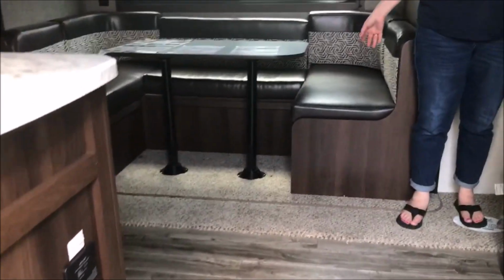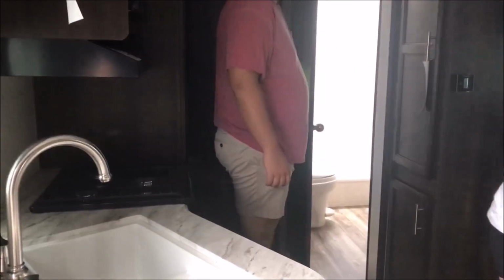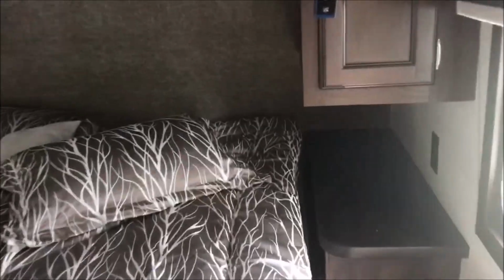Jesus, we went from having a 20-footer to this. This one's smaller than the other one. And the only difference is it doesn't have a couch. But it has the unit. No, but I mean it has the big table. And dual doors to the bath. We can mount a TV here. Yeah.